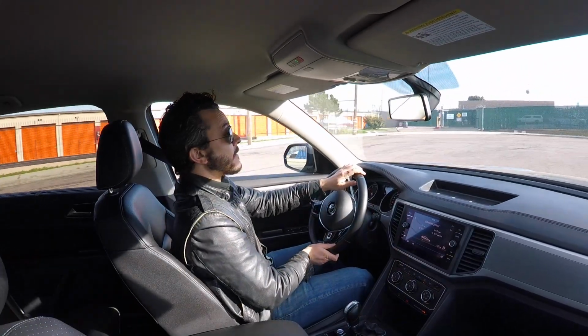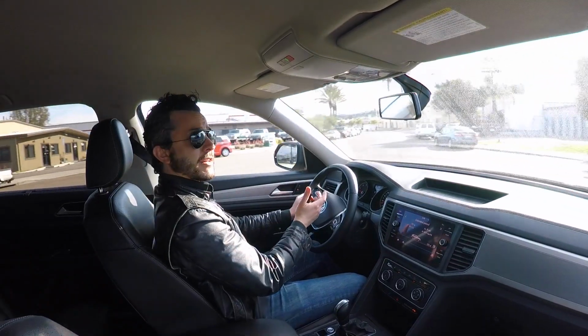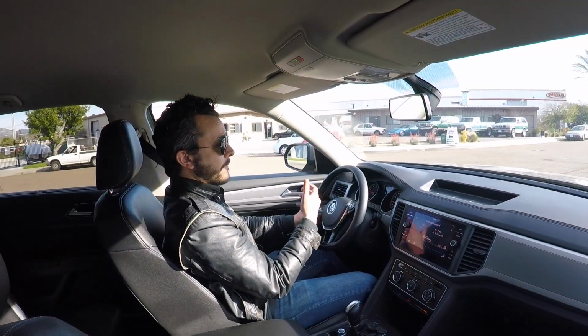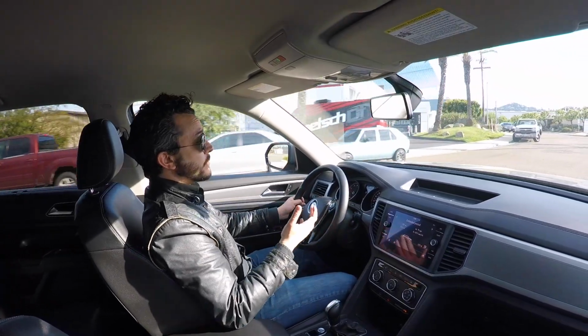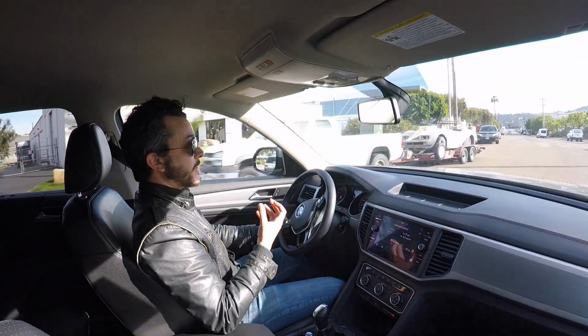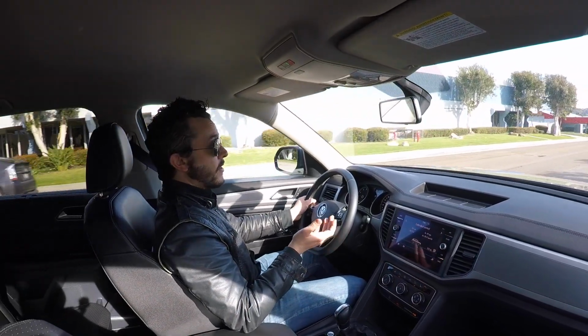It is, however, very large feeling in here. Again, that's not necessarily a bad thing, because if a full-size SUV is indeed what you're after, and you do enjoy a good, solid driving experience at a decent price, this is a good car.